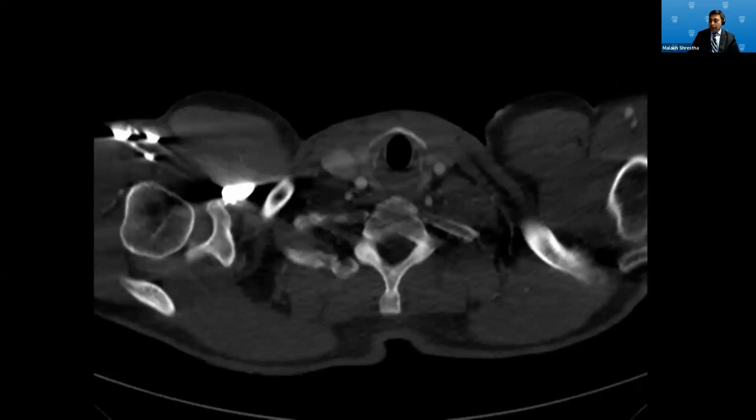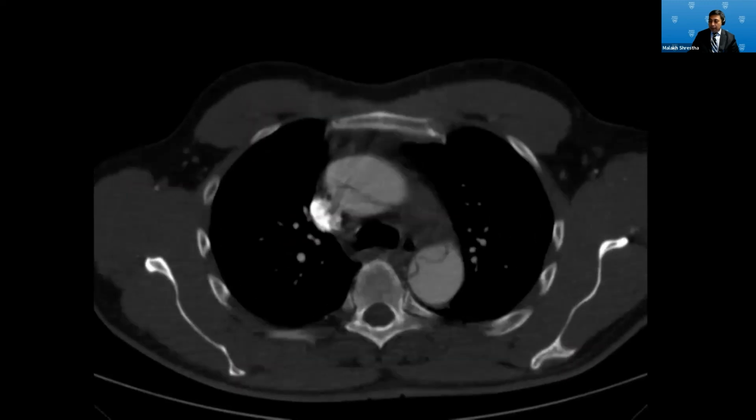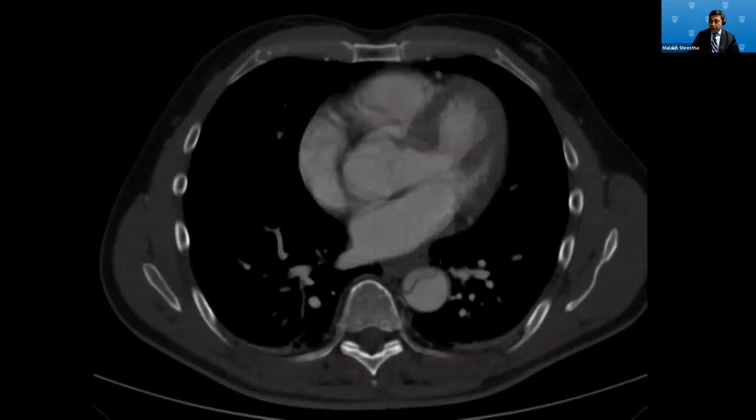So this is the CT scan of the patient. You can see that the true lumen is totally collapsed. That's why he had these cold legs. The ascending aorta is dilated. The root is also dilated.